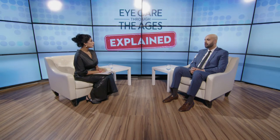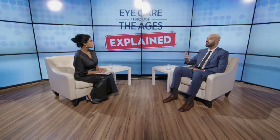And so we can see other conditions as well, like hypertension. Someone may have high blood pressure and not know it, but because we can actually see their blood vessels in the back of the eye and see the impact of hypertension on those blood vessels, we can make these diagnoses. So there's a lot of diagnoses that we can make on the basis of an eye exam.